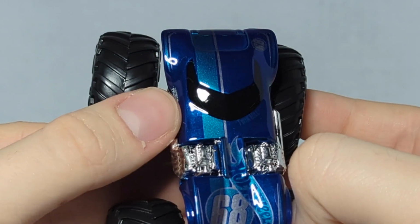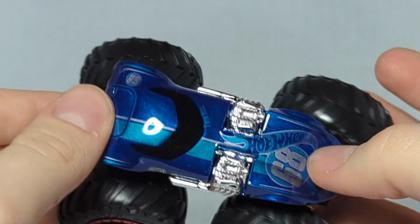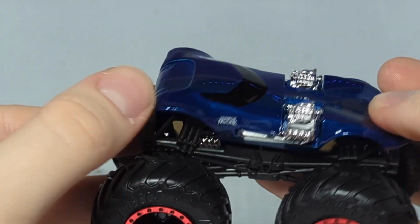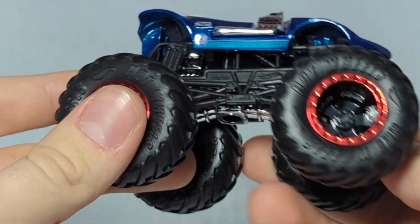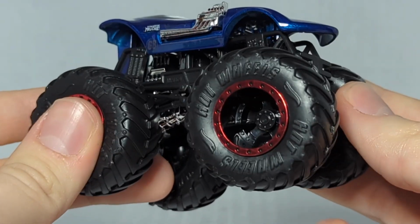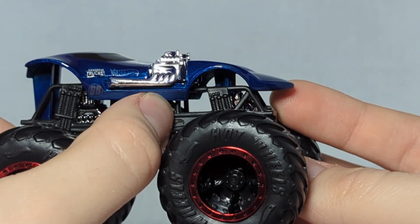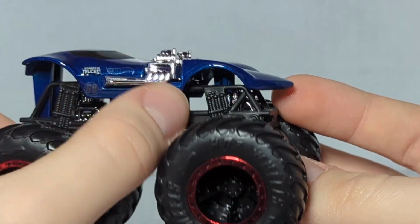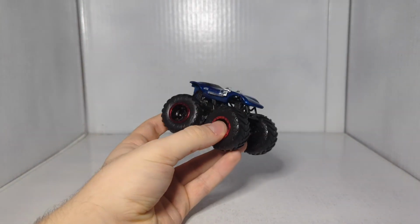Also, the window here, this black window, is not an actual window. That is painted on with a tampo. That is not actually part of the casting. That is all paint. And every Twin Mill we've ever seen does not have a window on it. It is painted. Which would make sense, because if this was a real monster truck, the driver would be sitting right here, and the cockpit's up here, so it wouldn't make any sense to do a window anyways. But anyway, that's Twin Mill right there, the fourth truck for today's video.